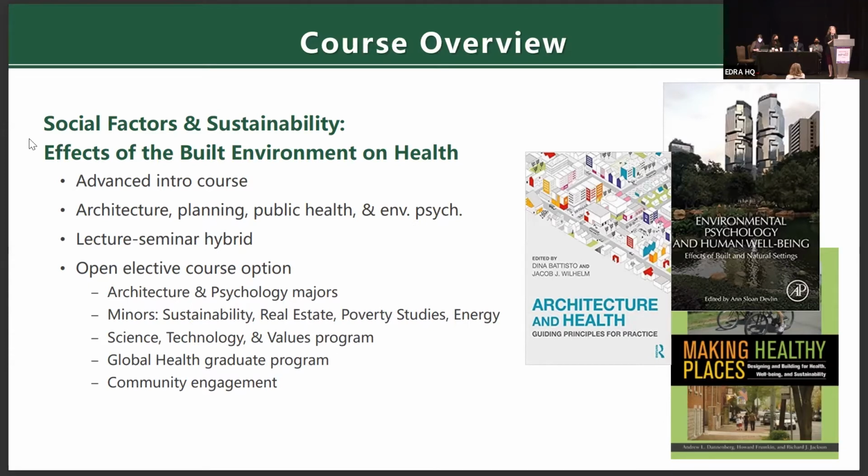For the department, the School of Architecture, the college, the increasing focus in the NAAB accreditation requirements is on sustainability, so that provided some rationale to add another course focused on health and sustainability. There was a gap in human-centered design in our curriculum, so there was an opportunity there. And there's a need for more attention to equity, diversity, inclusion, and justice in architecture more broadly.